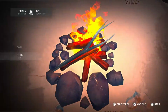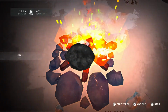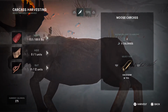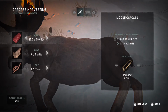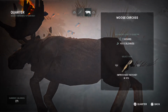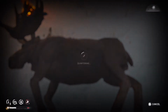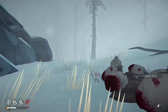Okay. Alright, that should do it. Alright, let's go ahead and... How long to actually just harvest the meat? Probably way more than... Yeah. Alright, let's go ahead and quarter when we can finish hacking them up in the cave. Of course.